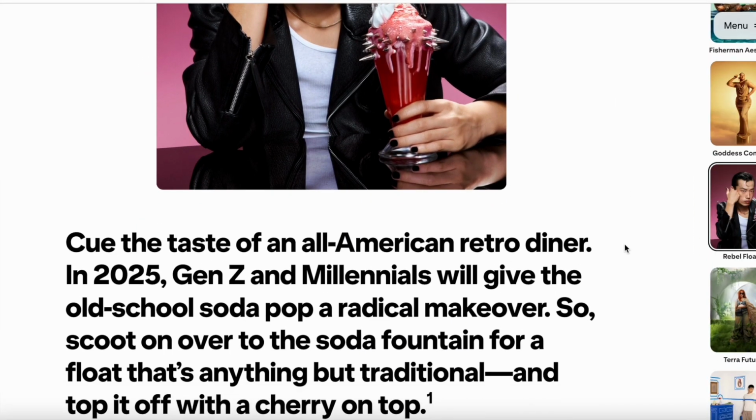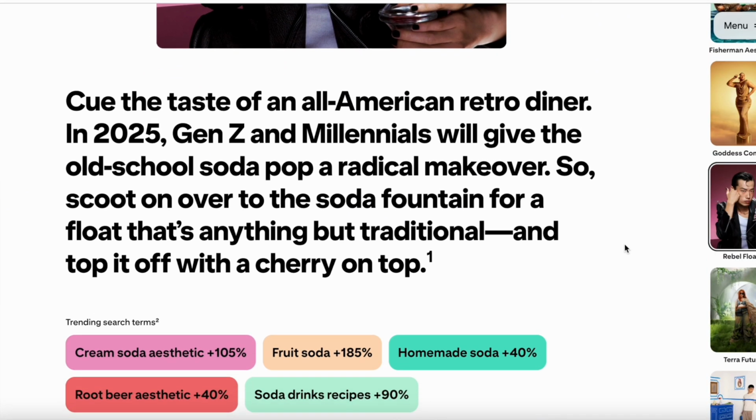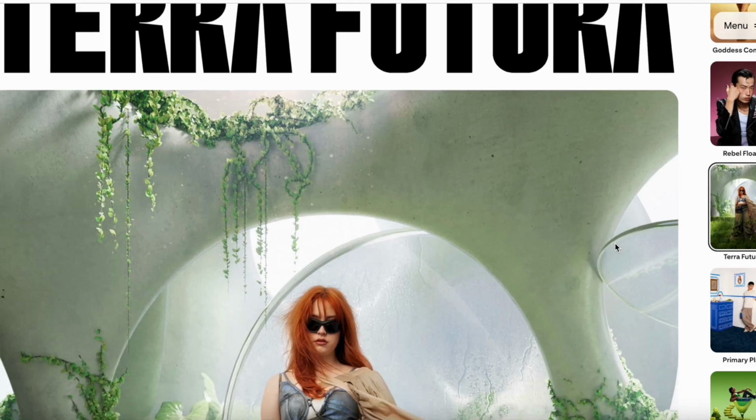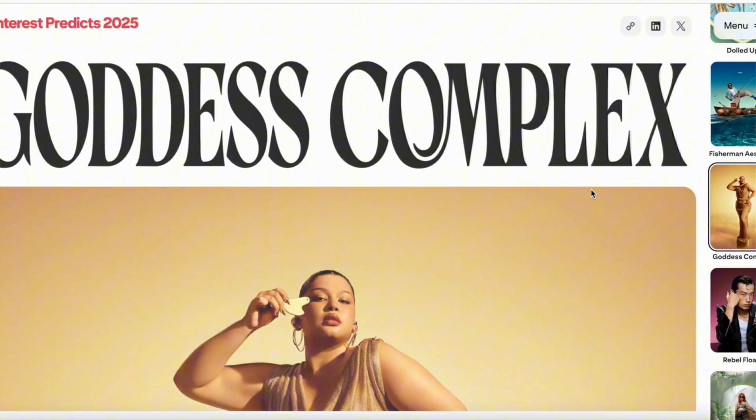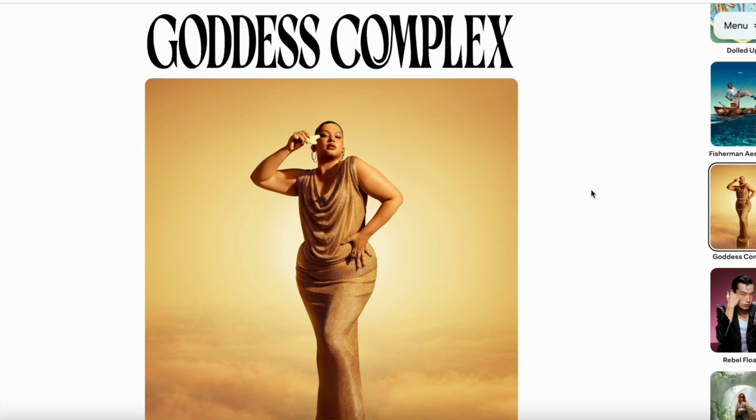So these are just the ones that I thought stood out for craft businesses in particular. There are plenty of other predicted trends that might interest you more. Maybe retro diner signs and editable soda menus would work for your brand, or upcycled custom plant pots, or hand-knitted pickles. And my personal favourite is Goddess Complex.